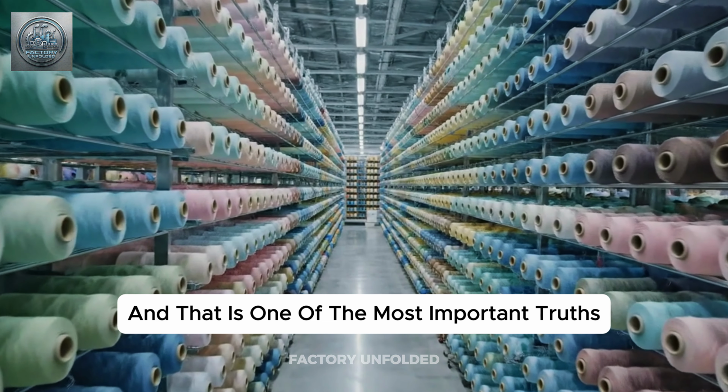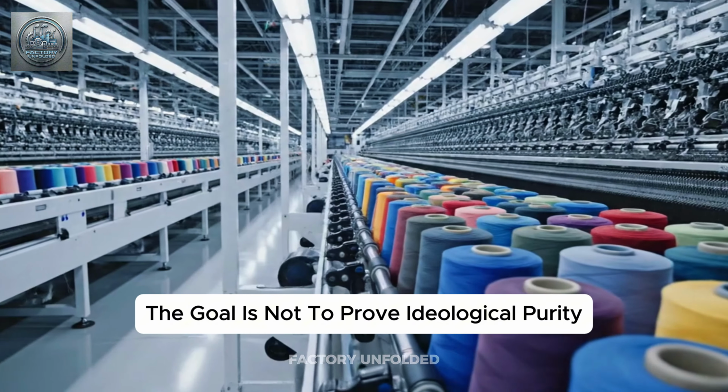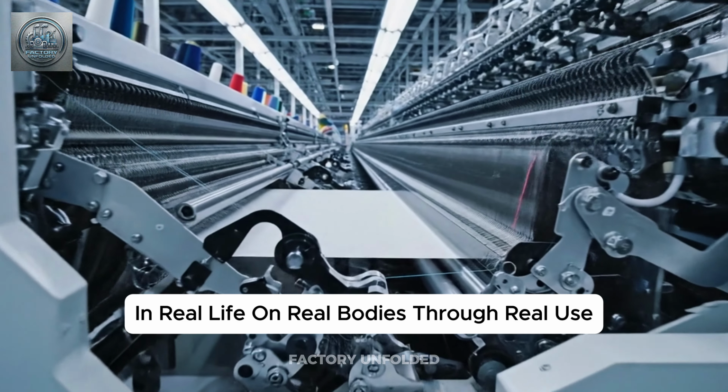And that is one of the most important truths in modern manufacturing. The goal is not to prove ideological purity. The goal is to build a product that works beautifully in real life, on real bodies, through real use.